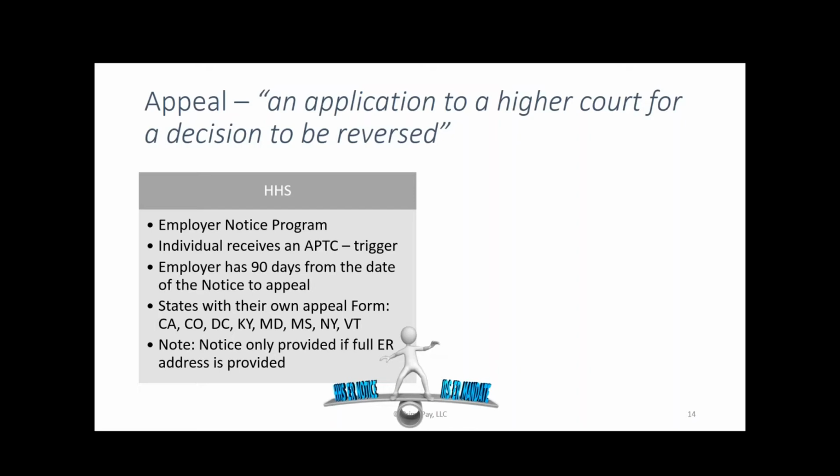The second trigger, though, and I put it as a note at the bottom, the notice is only provided if the full employer address is actually provided when that employee enrolled in that coverage. Okay, so if that complete address is not there, the employer will not get this notice, at least for now. That is what is being stated. The employer has 90 days from the date of the notice to appeal, okay?